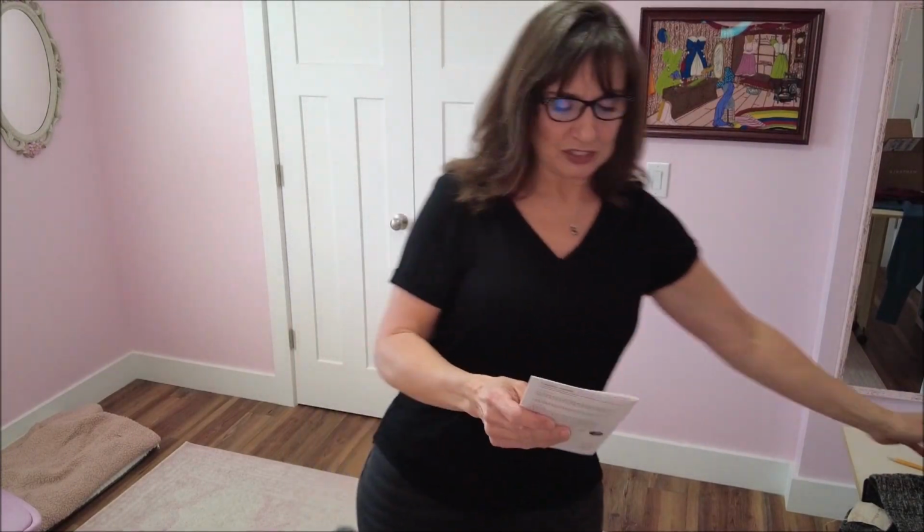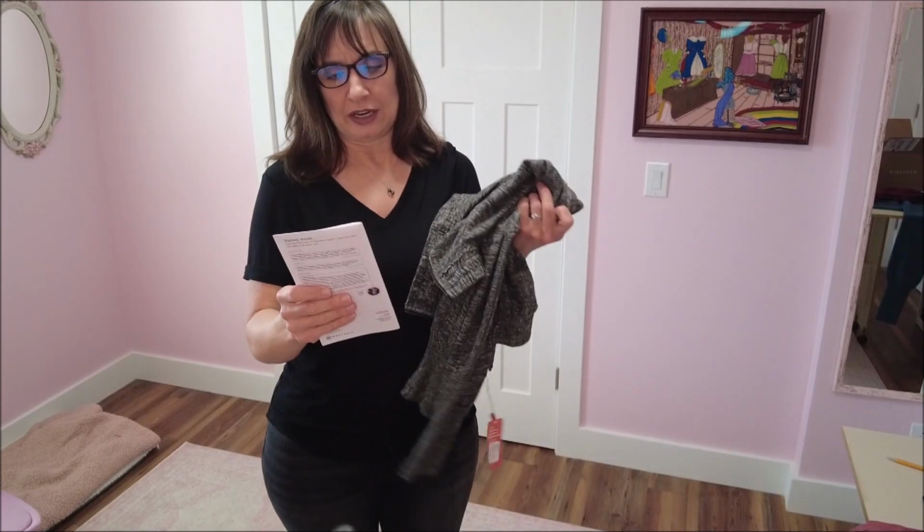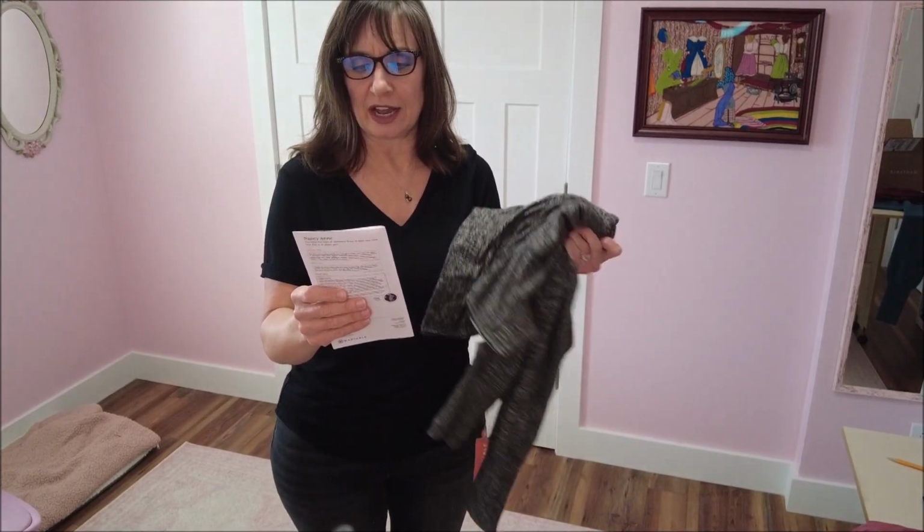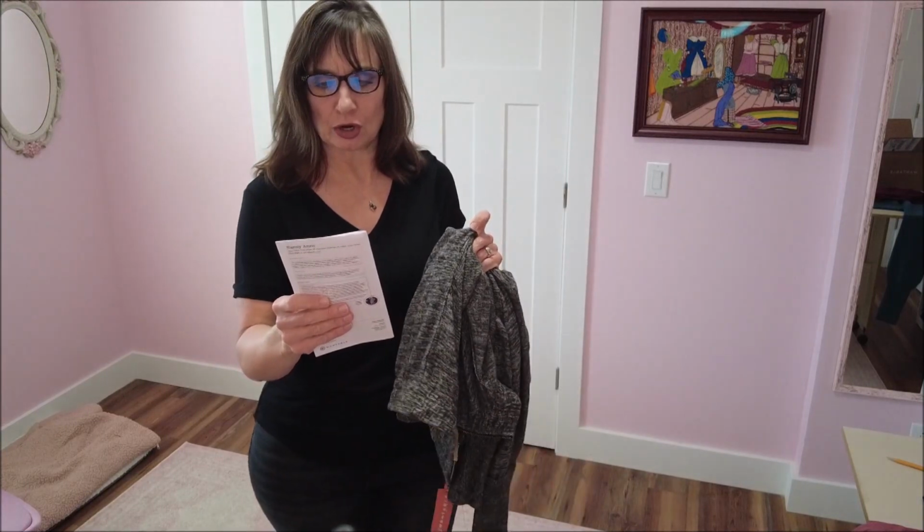The jacket is by Hem & Thread, the Hacci, H-A-C-C-I zip front jacket in charcoal, size large, which would be a 10 to 12. It was originally $58 and it's on sale for $29. So I'm thinking I'm going to keep that even if it's not absolutely perfect and it's just a little bit big, but I don't think that looks sloppy, do you?